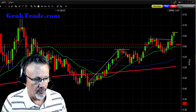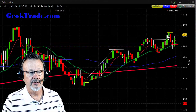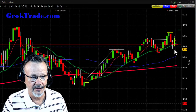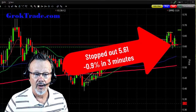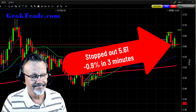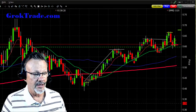Again, these are each 1 minute candles, starting to base up here. These are some marks from when I was doing the trading this morning, and look at that, kabam! Drop down all the way back below this pivot line at 559, and I got stopped out at 561 for minus 0.9% in just 3 minutes. Oh well, but again, we were trading some other things at the time.